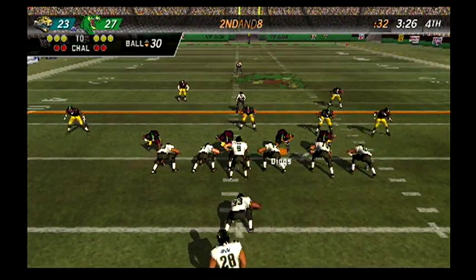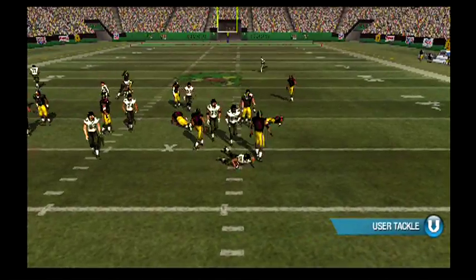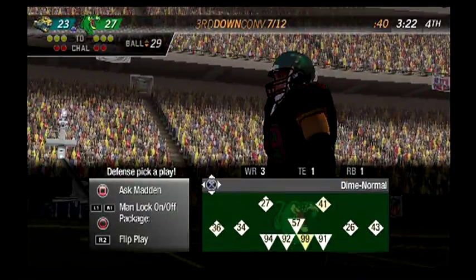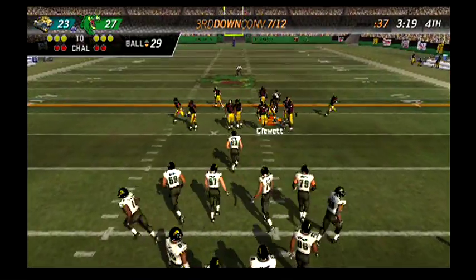It's showtime, baby. Taylor, the deep man. Dig is there for the tackle at the 29-yard line. This is what I would call in this situation. Ball on their own 29.